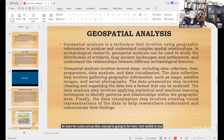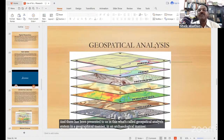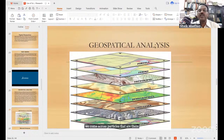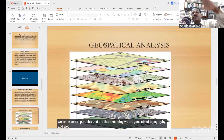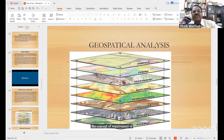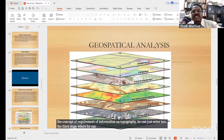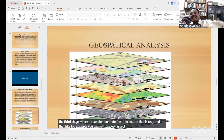And that has been presented to us in this geospatial analysis system in a geographical manner, in an archaeological manner. We come across particles, zooming into topography and wetlands, and how earth formation has led to this. Now a geologist or a historian need not go and search anything here. If he is interested only in information on topography, he can just enter the third stage where he can get the information required for that. For example, the imagery aspect of that landscape can also be understood.